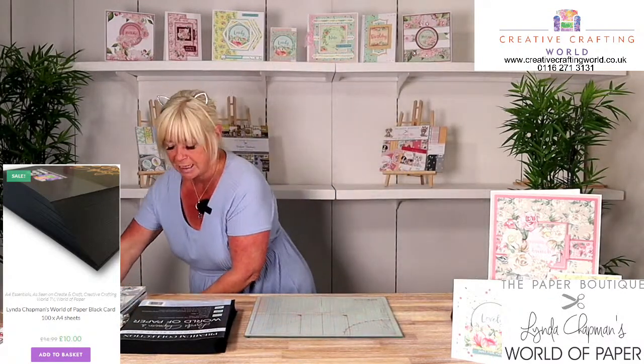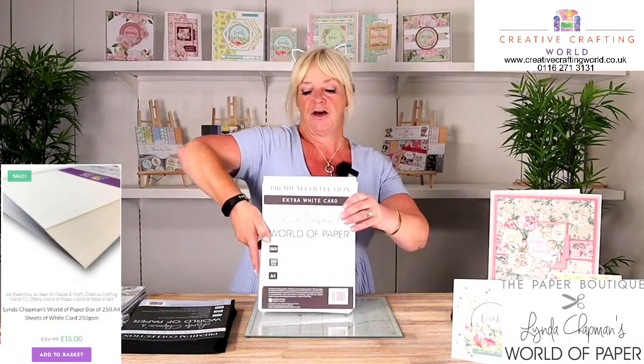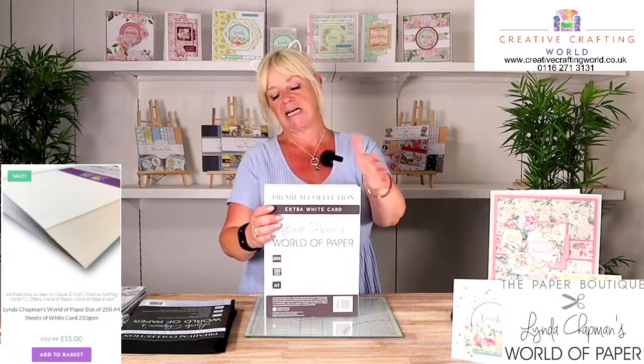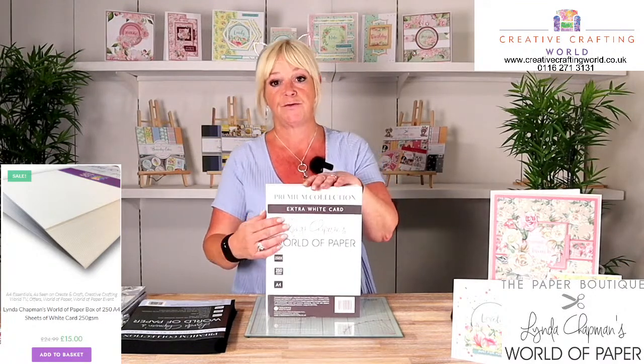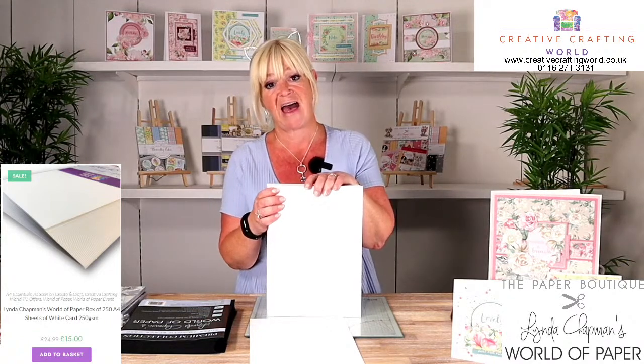Next up, my bi-weekly workout is the brick. So the brick is 250 sheets of 250 GSM, beautiful, bright, smooth white card. This is my go-to card. This is the one that I use for everything.